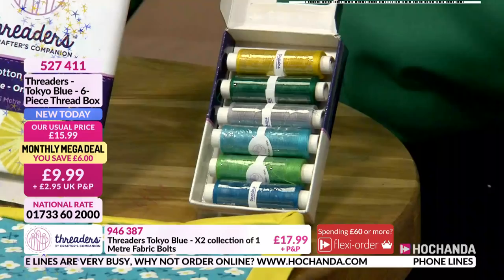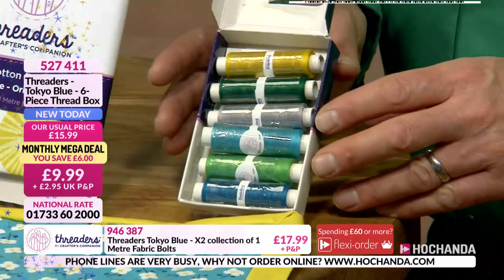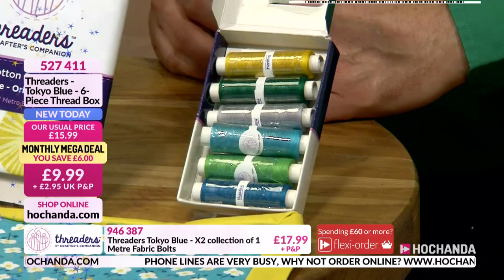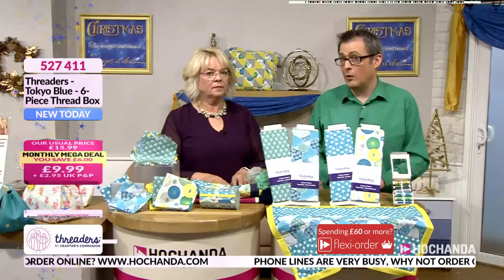We've got our threads, these corners. They're dyed in the same factory, aren't they? Yes, they are. We're quite famous now for our thread boxes, in as much that you're getting 900 metres of cotton thread. So it's perfect for your hand quilting or your machine quilting. It's entirely up to you. I wouldn't waste it on any seams. I would only use it for top stitching or hand stitching. But it's top quality, and the colours are absolutely perfect with Tokyo Blue. They all match beautifully. It's £6 off as well. It's on a big, big mega deal. That's £9.99 plus delivery to order. It's 527411 to order.